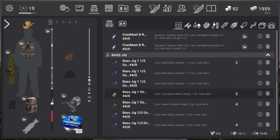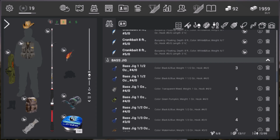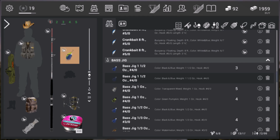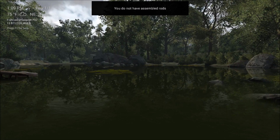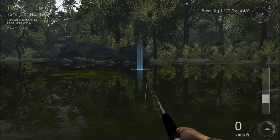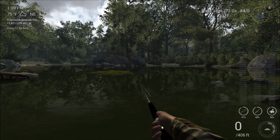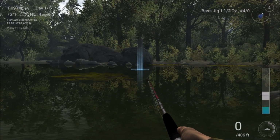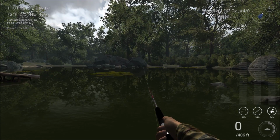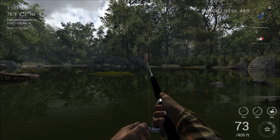Alright, let's go to a much bigger jig, because I know there's some big guys in here. Oh, it's too heavy. We're going to have to switch rods. Let's see. What about this one? Nah. Probably this one. Yeah, that's it. So, old rod number 3. This is a much heavier test. I think it's 16. What the heck? What's up with that? It's a cast, darn it. There we go. Every now and then that thing does that, and I don't know why it does that. It's irritating.